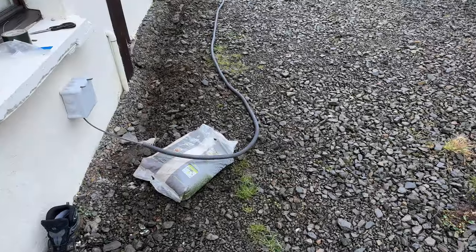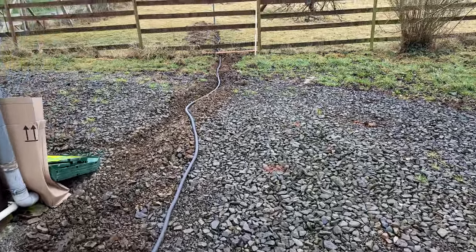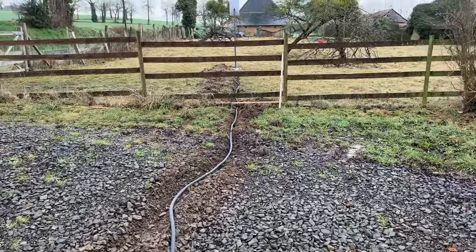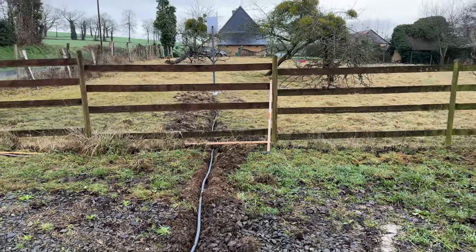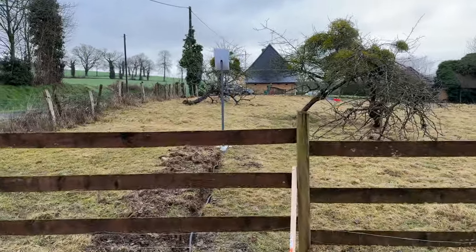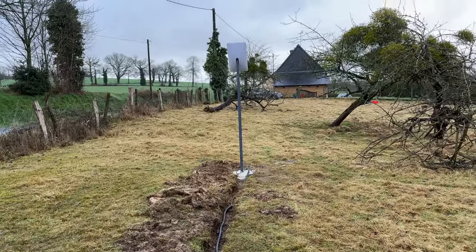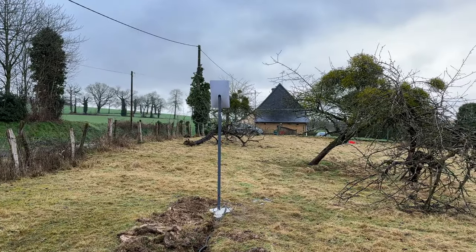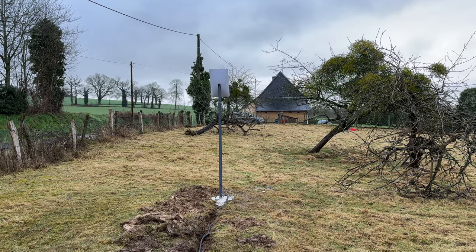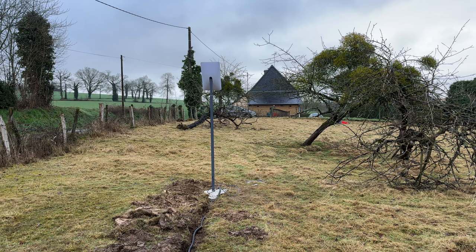To conclude that Starlink story, here we see the ducting into which I put the Starlink cable. You must remember the Starlink cable is not burial rated. And here we see how I let it out across the field toward the mast. There is still some cable left over, which I pulled back to the house. And there we see the Starlink antenna still in its transport position.